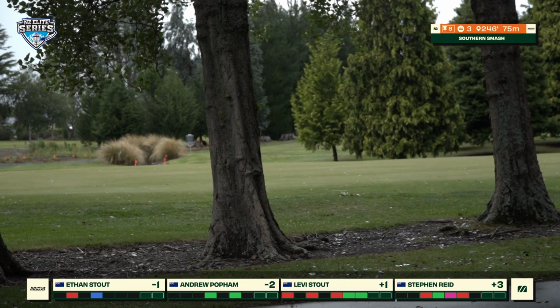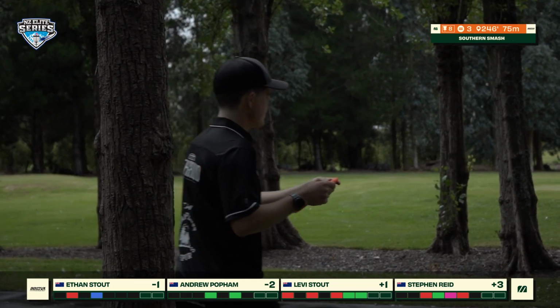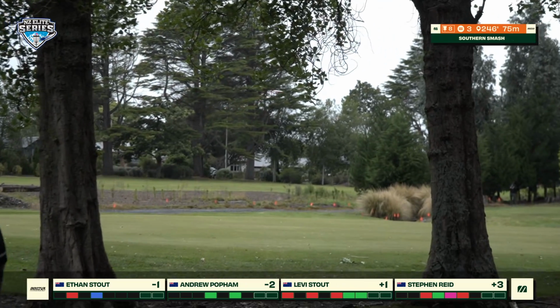We don't have any catch cam here because on the first round the catch cam just ran away on hole 9 thinking it was the next hole.